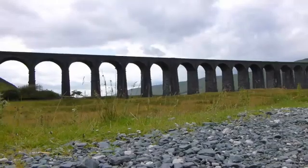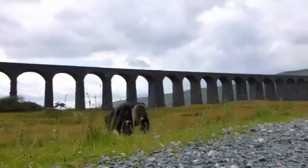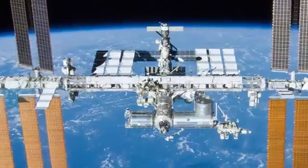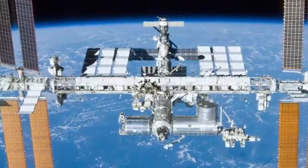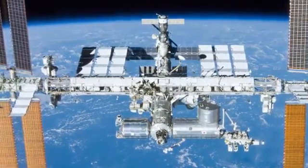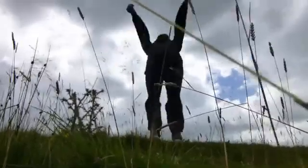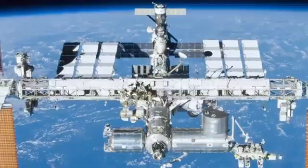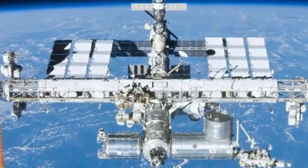I'm saying the International Space Station is filmed on the ground. And even more than that, the astronauts don't know they're on the ground and think that they're in space. I'm saying it's all like a big magic trick, and I'm going to do my best to show you how I think it all works.